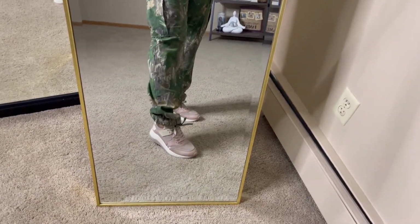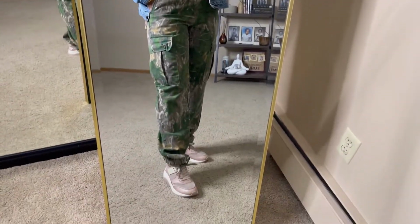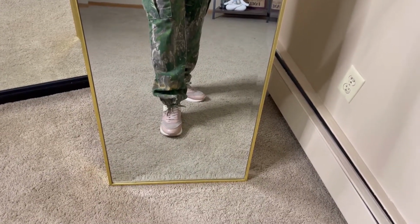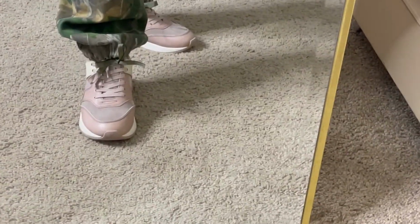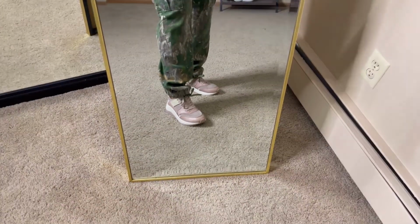And then I just throw on my sneakers to play off the top. So yeah, and I believe I got these from TJ Maxx or Marshalls, I'm not sure. I did buy them in North Dakota when I was visiting my sister. Super cute, I love these gym shoes. I love the dusty pink color.